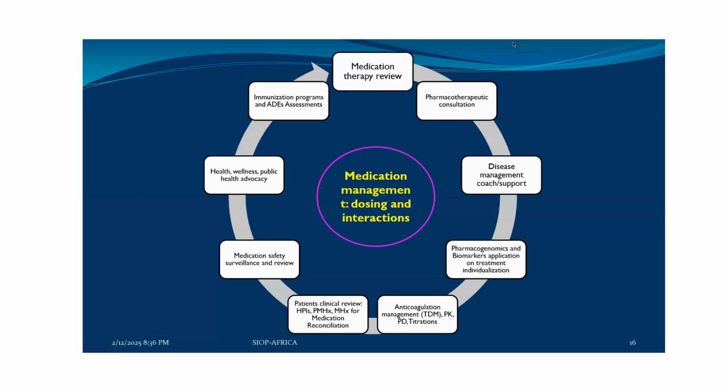The roles include medication therapy reviews, pharmacotherapeutic consultations, disease management, like coaching and support, and pharmacogenomics and biomarker applications in treatment individualization. This is one of the emerging sciences, and we expect the clinical pharmacist can play a great role in the integration of biomarkers and pharmacogenomics, especially in cancer drug selection, in precision medicine, and for biosimilars or biologic drugs. This is where we have to integrate all issues regarding pharmacogenomics.